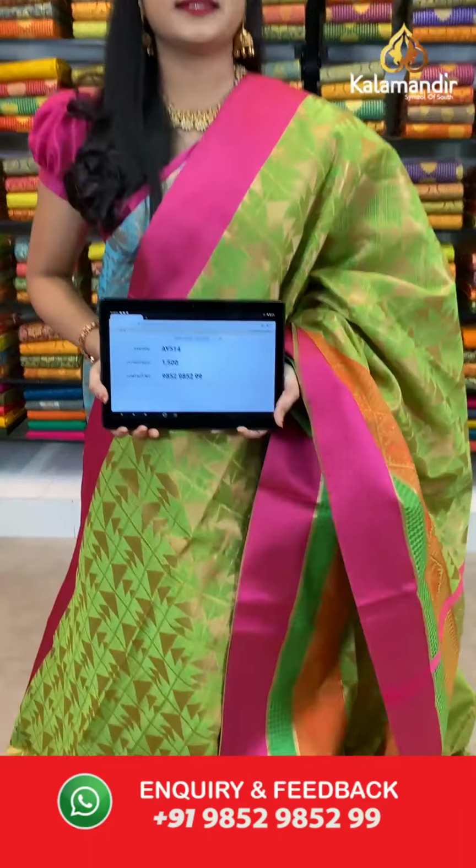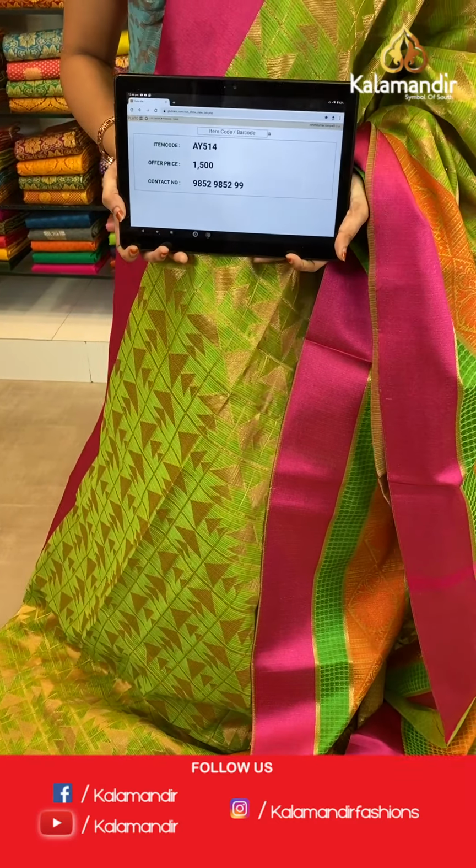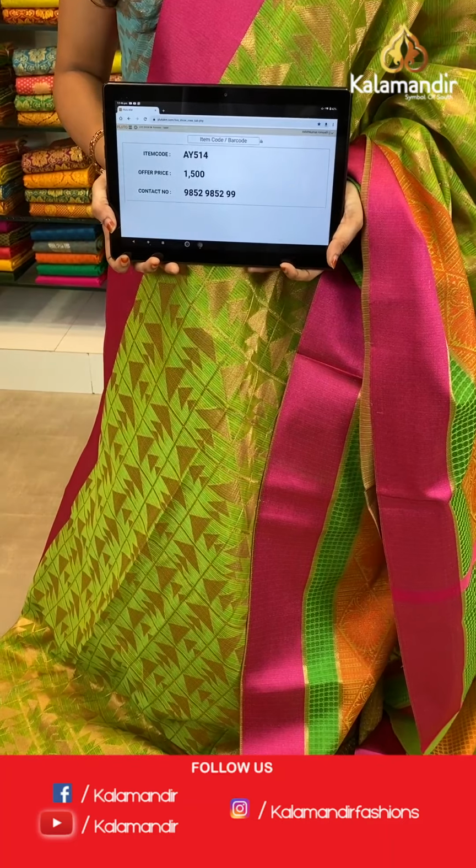To know more about this saree, saree code AY514 and actual price 1500.